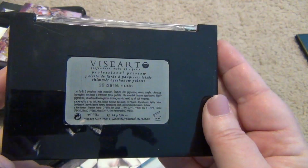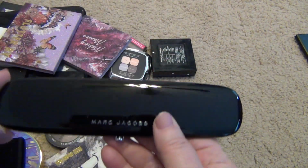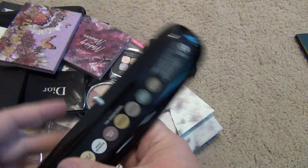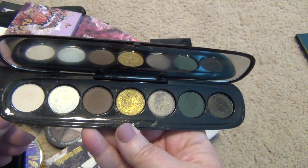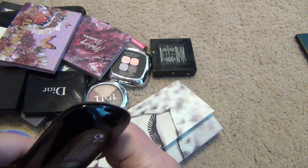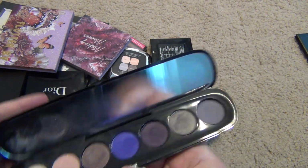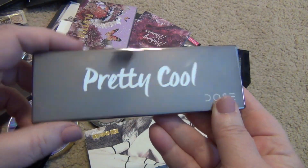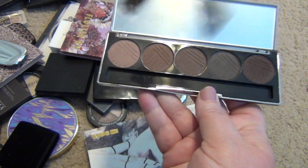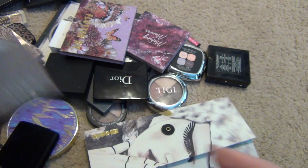Love that. And this is the Paris Nudes. I'm going to put that in like the neutral bin. Alright, Marc Jacobs. This is the Editorial, and I'm going to put this in neutral with a pop of color. This one is the Frivolux palette, again neutral with a pop of color. This is Dose of Colors Pretty Cool. It's a very cool tone browns and just makes this nice smoky eye cool tone palette.